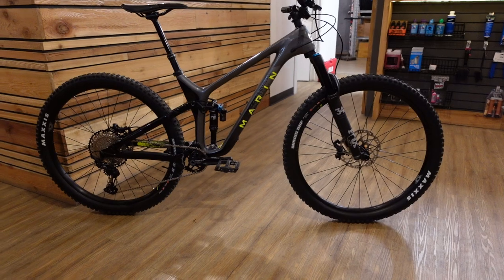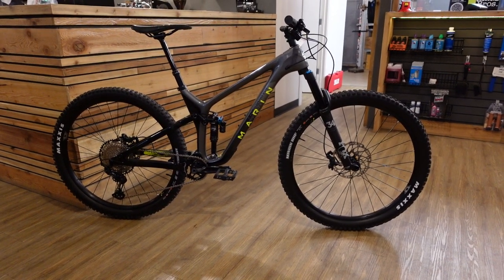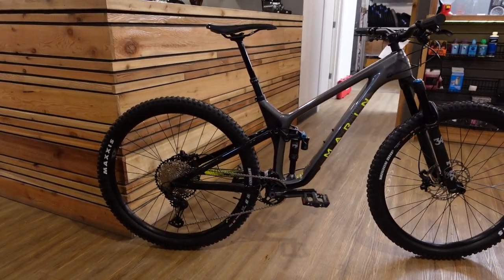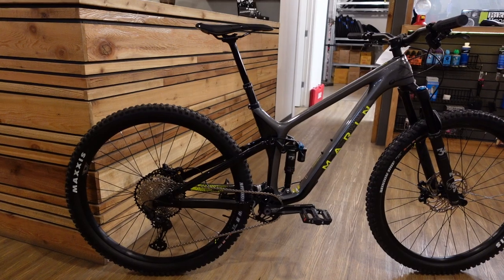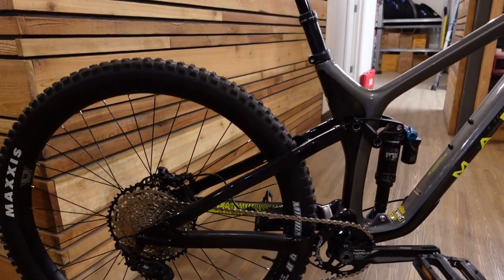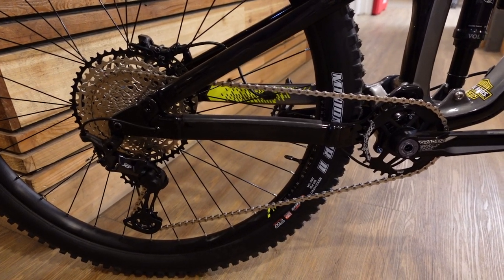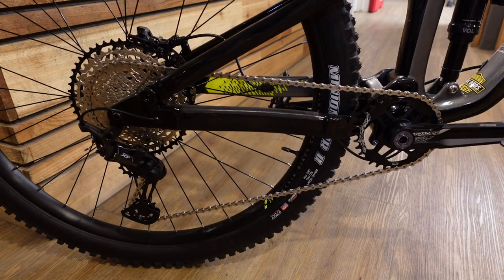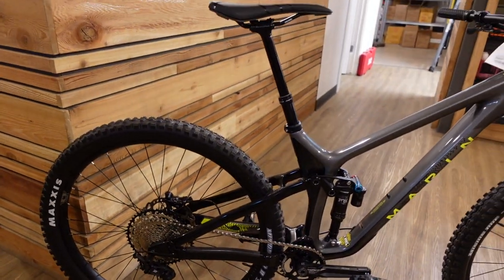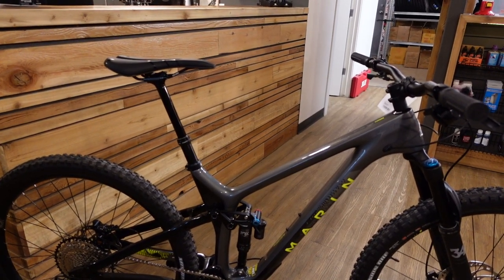Other angles that matter, that's a 65.5 degree head tube angle. That is a 76 degree seat tube angle. And where this bike shines and what makes it such a playful bike, that chainstay is 425 millimeters in length. This is a size large, and it features a 480 millimeter reach.